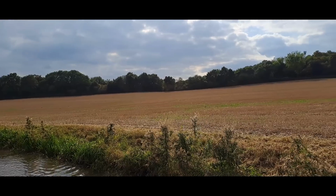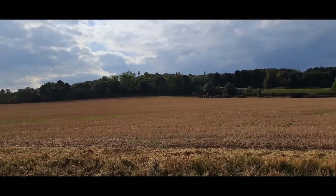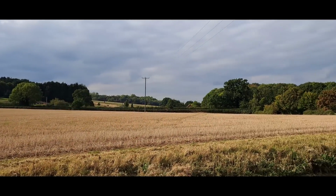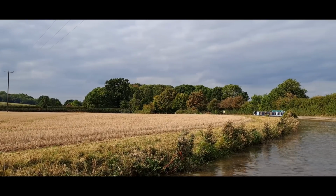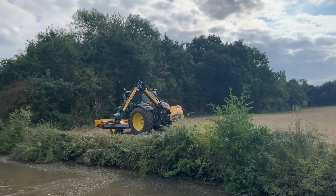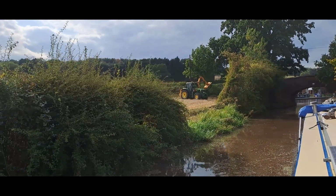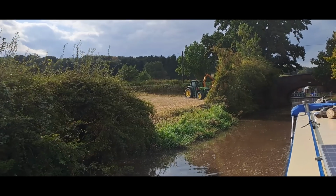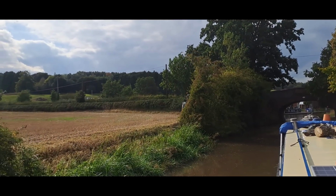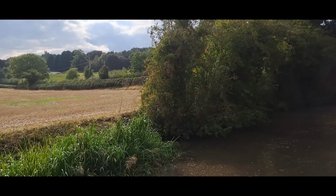Two of these tractors just hedge trimming. Reminds me of the spot on the Grand Union. I think I know where you think. Well, I don't know where it is, but this is reminding me of something we've seen. This has disaster written all over it. Oh, is that diesel? That looks like it. Watch your eyes, there's stuff blowing over.